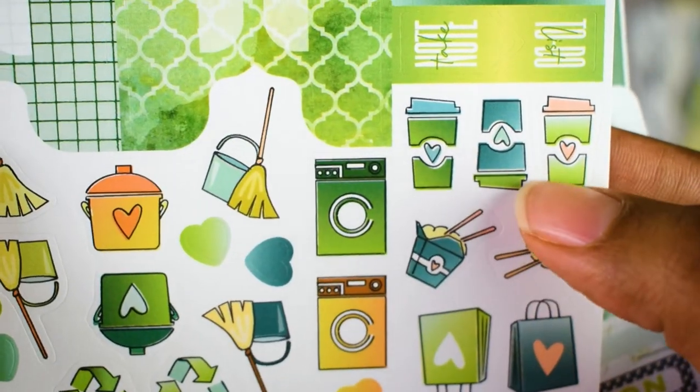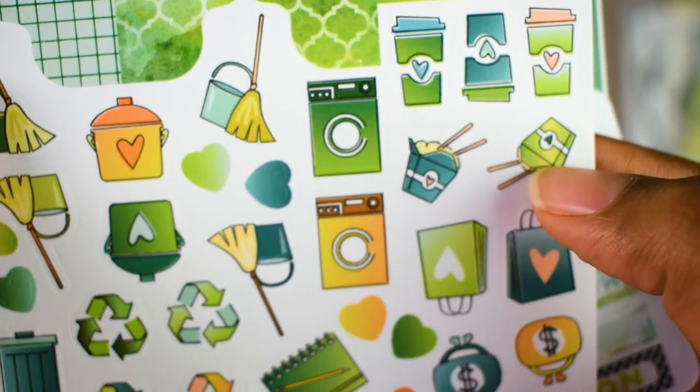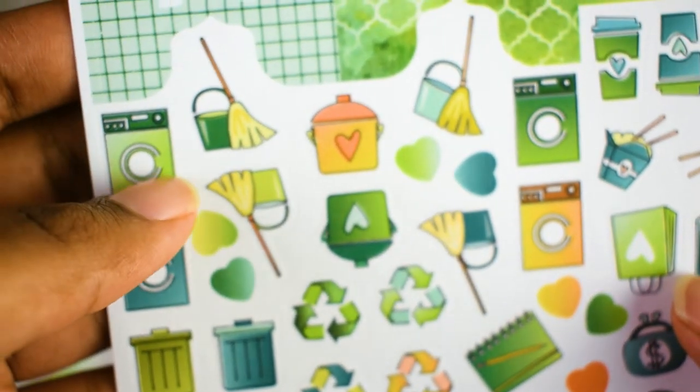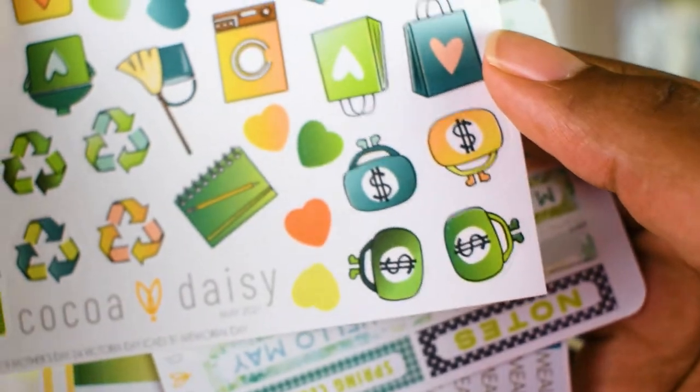Some teacups. Or coffee cups. I know it's coffee. Chinese food, shopping, recycling, trash, laundry, sweeping. Like, it's just so much good stuff. I like this. I like that sheet.